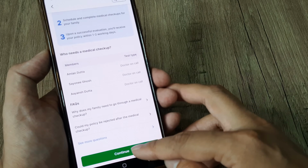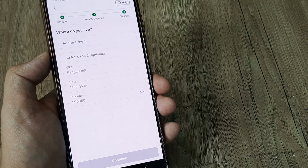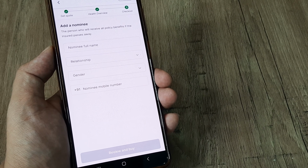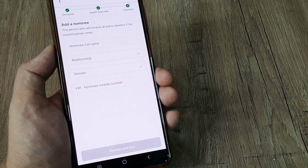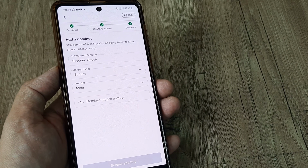So now I can tap on continue, and I have to put in my address and then the payment part. Once you have put in the address part, then you put in the nominee part. This is basically in case you happen to pass away, the insurance holder, then the policy benefits will be given to the nominee. So I decide to nominate my wife, and I will be putting her mobile number here.